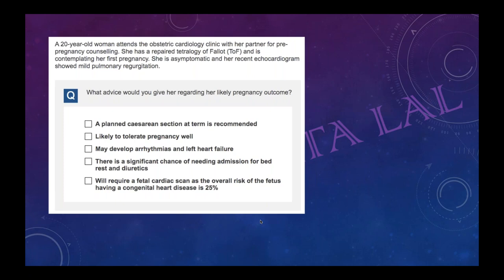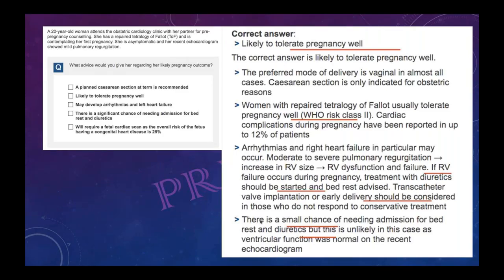Tolerated pregnancy well. Yes, because she has a repaired lesion. She is asymptomatic and she has mild regurgitation, and all regurgitations are tolerated well in pregnancy. So the answer would be she would likely tolerate pregnancy well. Because she is asymptomatic, she is WHO risk 2.